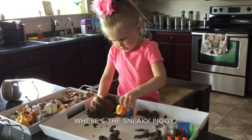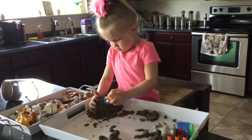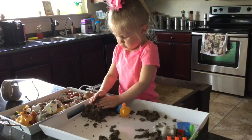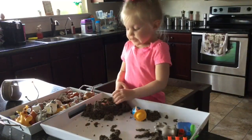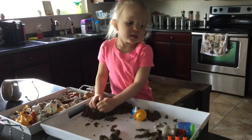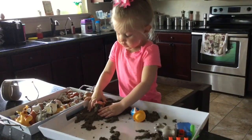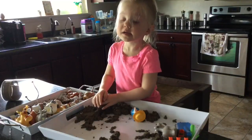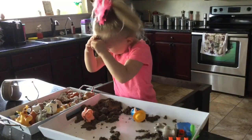Where's the sneaky piggy? Let me look. Look at her. I don't hide because he's going to be next to me. Why not? It's not very nice. Uh-oh. He's gonna find Piggy. Is he gonna help him? No, he's mad. Yeah, he's angry. His face is angry because it's red. His voice is angry and he's red? Yeah, because he dumped his painting. He got red. Oh, like the book we read? Yeah. Ew. Does it feel good?